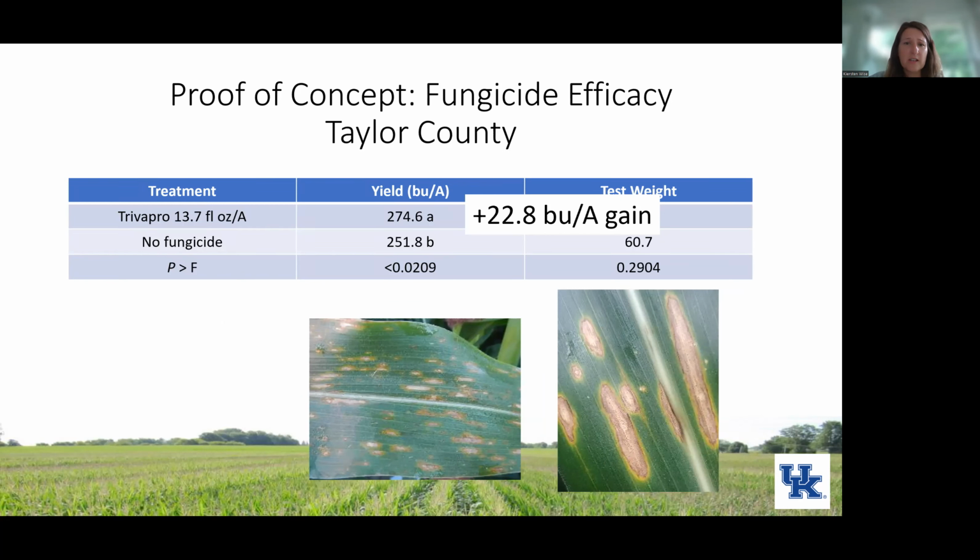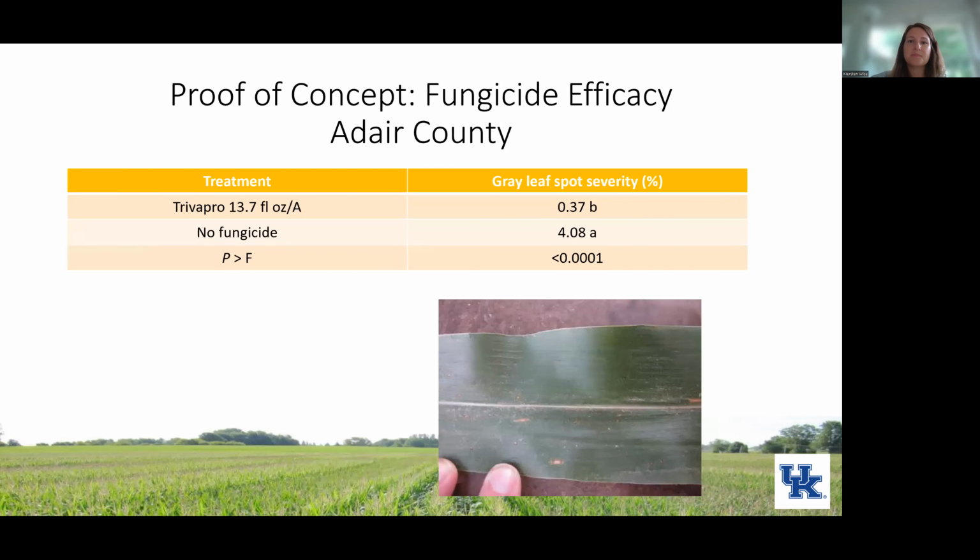And just as an aside, this particular farmer in Taylor County, he was so impressed with the drone fungicide application that he now contracts all of his corn acres to be applied by drone fungicide. So he was sold that this was a workable option.